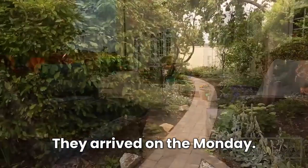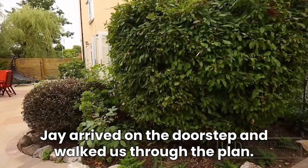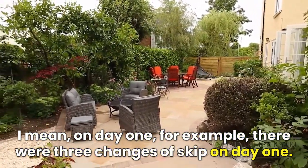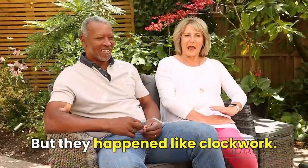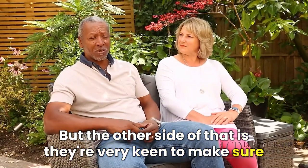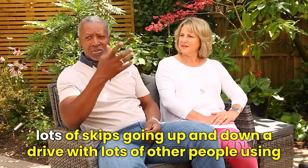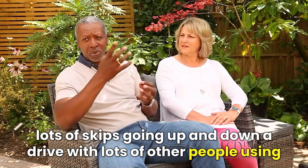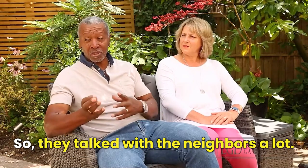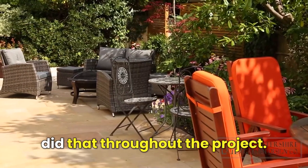They arrived on the Monday they were going to start with a plan. Jay arrived on the doorstep and walked us through the plan, everything that was going to go on that day. On day one, for example, there were 3 changes of skip, but they happened like clockwork. But the other side of that is they were very keen to make sure that the neighbours were happy, because obviously when you've got a lot of workmen around and lots of skips going up and down a drive with lots of other people using that space, they were keen not to upset anybody, so they talked to the neighbours a lot. They made sure that the neighbours were happy, and they did that throughout the project.